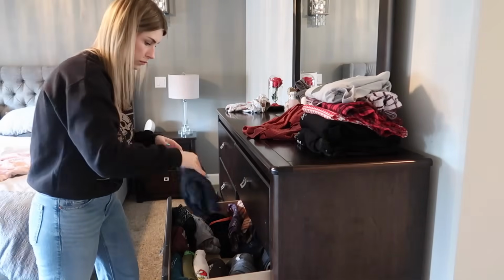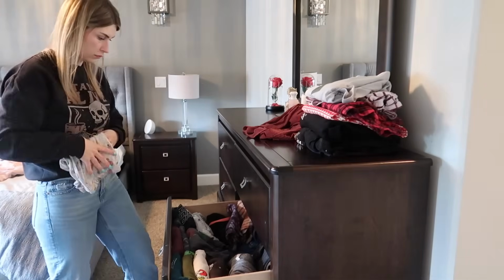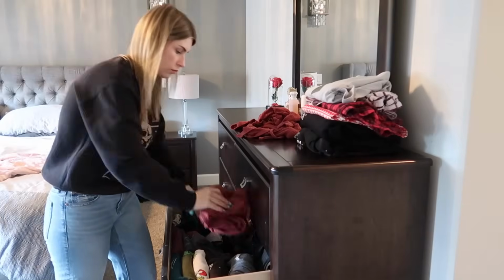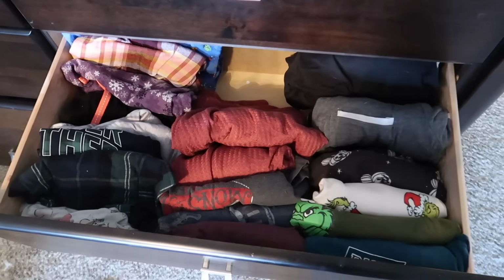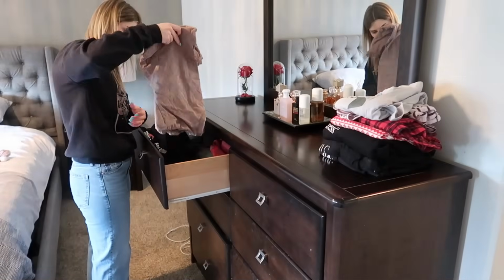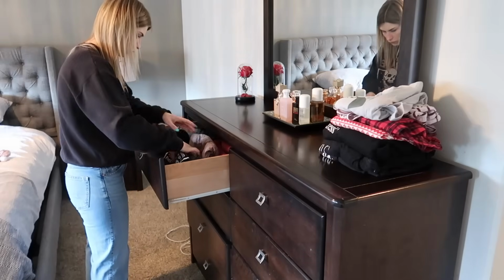I am a creature of habit. I do have a good 10 items that I love to wear over and over. I like to be comfy, especially when at home, but I, of course, do like to dress up. It's just not something I do every day. So I don't need as many clothes as I have, and you guys will see once we get in there and start getting rid of stuff.